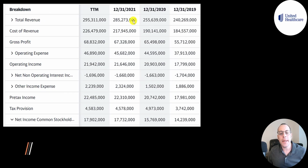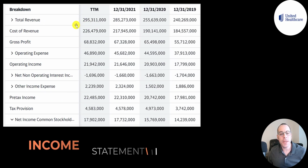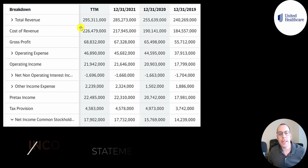This is the company's income statement. The top line is the revenue, the sales. Below that is the cost of revenue. These are the expenses directly related to generating the revenue. Revenue minus cost of revenue gives you your gross profit, and that grows each year from 56 billion to 69 billion. Below that are our operating expenses. These are all of the expenses not directly related to generating the revenue. Gross profit minus operating expenses gives you your operating income, and that grows each year from 18 billion to 22 billion.